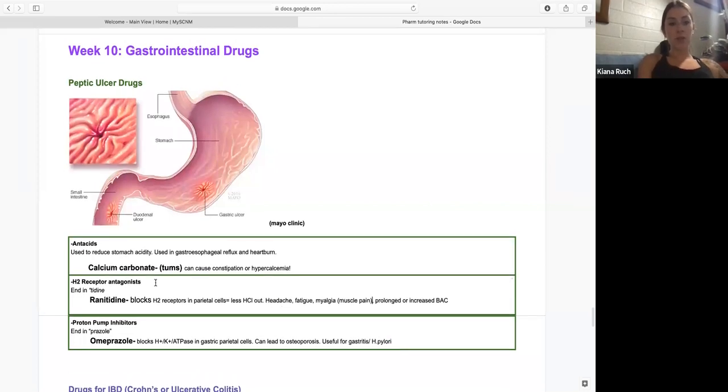Another useful drug in the treatment of a peptic ulcer could be an H2 receptor antagonist. These end in -tidine. Ranitidine blocks the H2 receptors in parietal cells. Parietal cells will make hydrochloric acid. So by blocking this, less hydrochloric acid is going to be produced, and you're going to reduce the amount of peptic ulcers. Ranitidine can also cause headache, fatigue, myalgia. Myalgia is muscle pain, and prolonged or increased blood alcohol content. So you're not going to metabolize alcohol as quickly when using ranitidine.